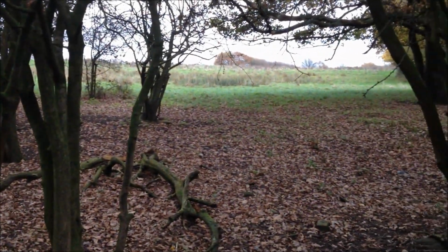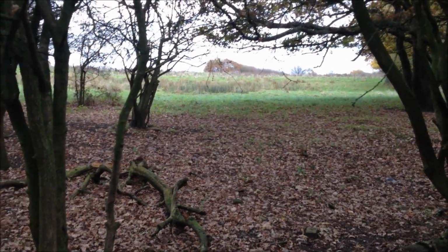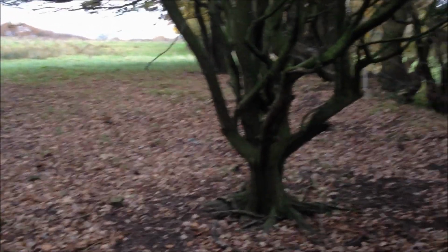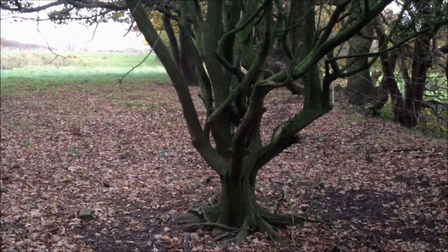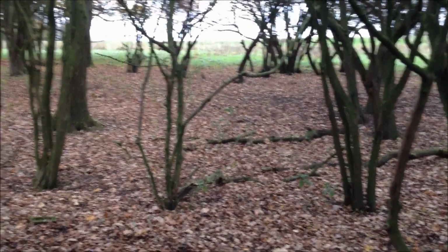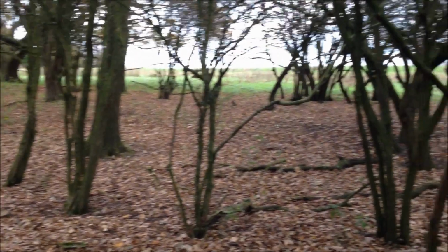Yeah, amazing. Right then, I'm going to whip the camera around and I think I'll wrap this one up, because sadly, without the aid of a metal detector, there's not really a lot on the surface. Because it's autumn and there's the fall of the leaves, you can't really see anything, and I don't want to be scratching about in here and disturbing anything.